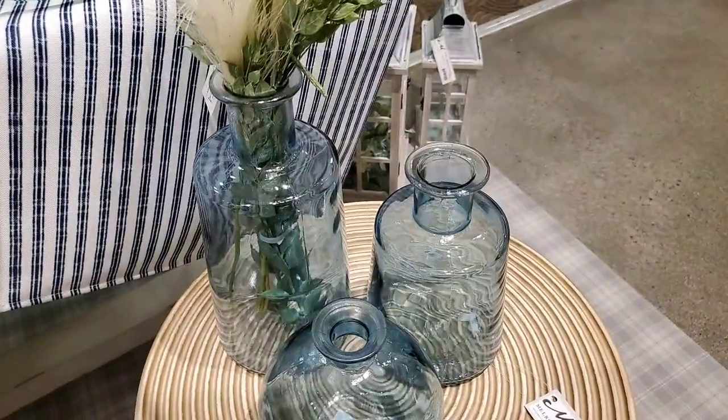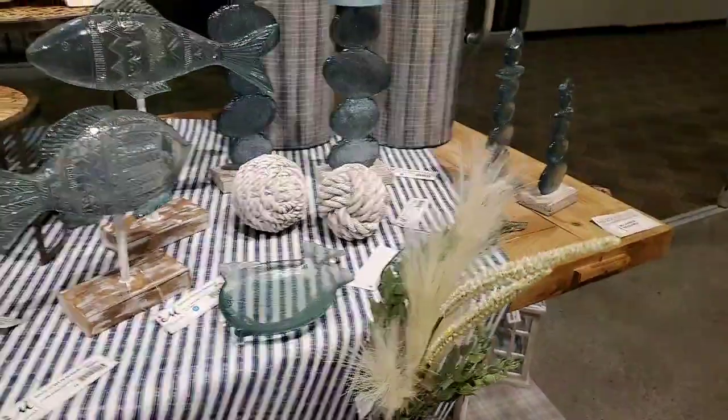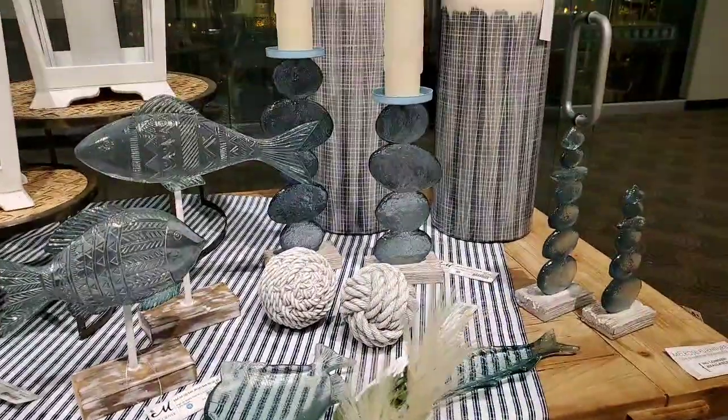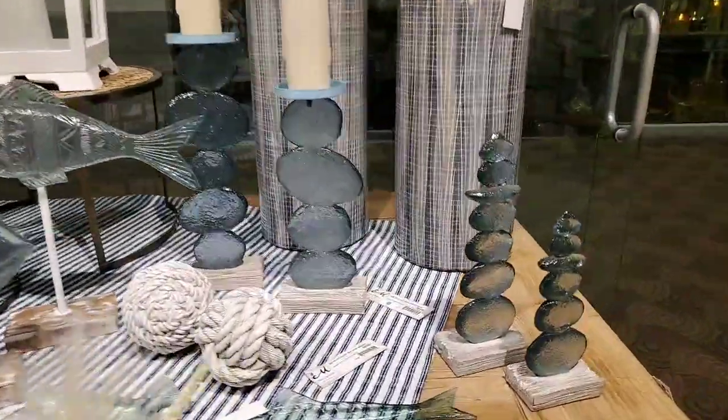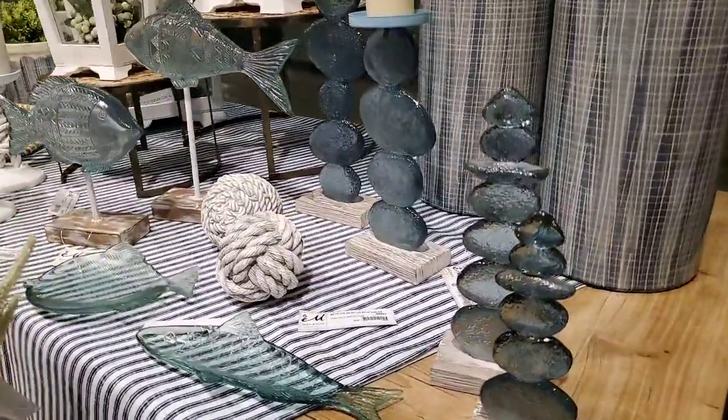Right, and all the sea glass pieces with the fish, the candle holders, and just art sculptures that add interest to a room. Sure. And it's something about that translucency. They just really like that.